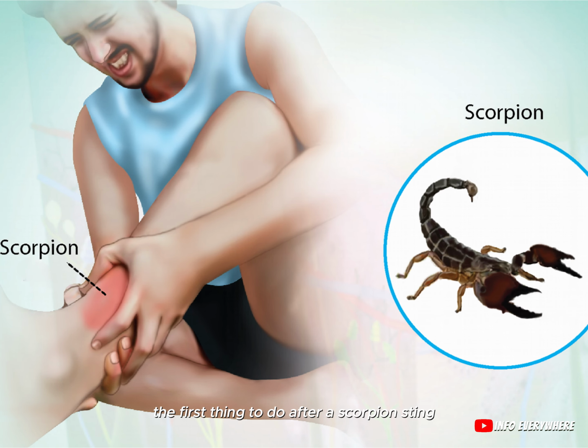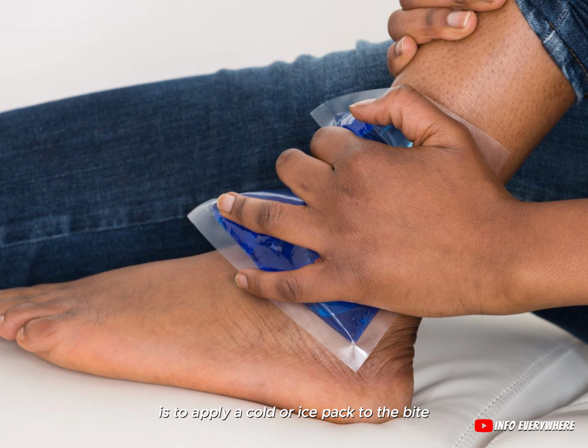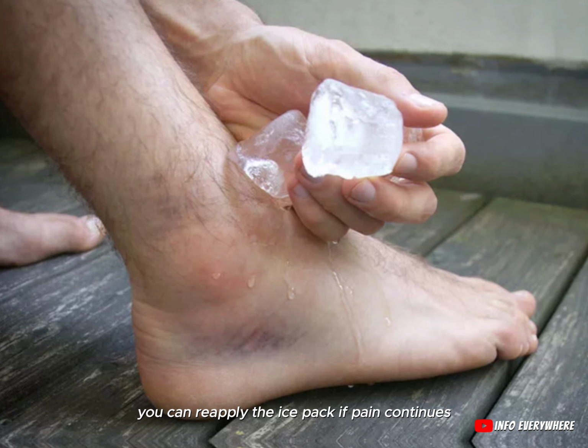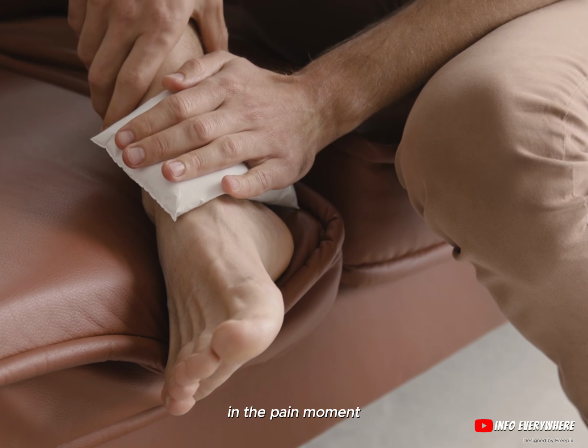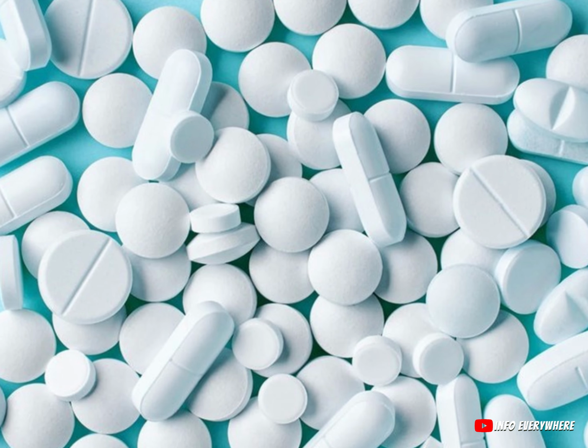The first thing to do after a scorpion sting is to apply a cold or ice pack to the bite or sting area for about 15 minutes. You can reapply the ice pack if pain continues. In the pain moment, you can use simple pain relief, such as paracetamol.